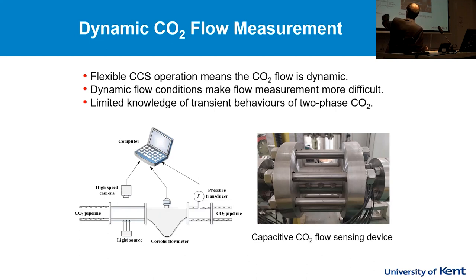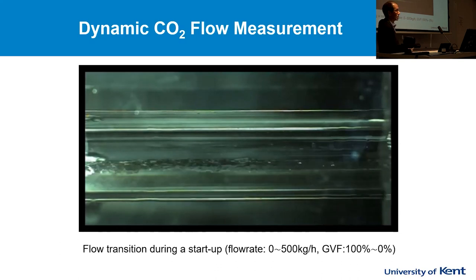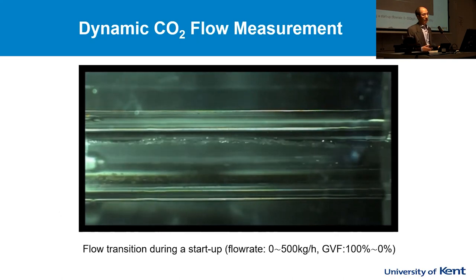We have an imaging system, microphones, pressure transducers. We have developed capacitance CO2 flow sensors. You can see quite a sturdy device because of the high pressure involved. So if you can project that. Now this is one startup CO2 process. What is in this is gas phase CO2. Now liquid CO2 comes in. This is really a transient process. We want to monitor total mass of CO2, regardless of gas or liquid. That's the target of what we are doing.